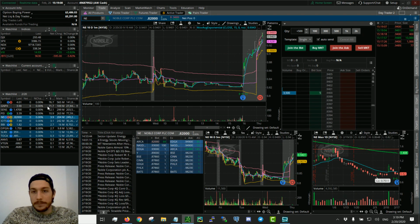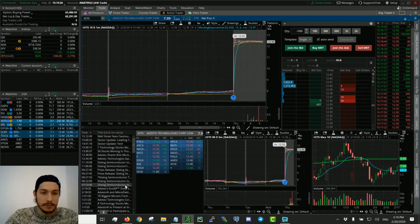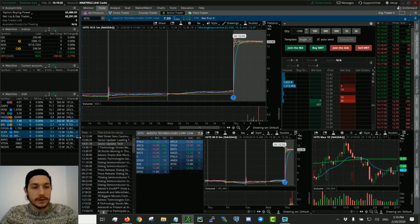NE, kind of a big rally, but sub-dollar. Probably don't want to trade that. IOTS could be something, but really consolidating here around 12.55. I think there was a merger agreement or something with it. Let me quickly check. Sees cautious, fears, virus, acquire. Yeah, okay. I don't even think you could trade this.